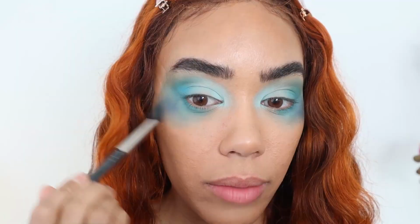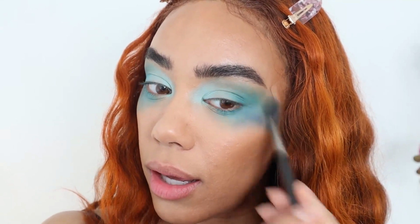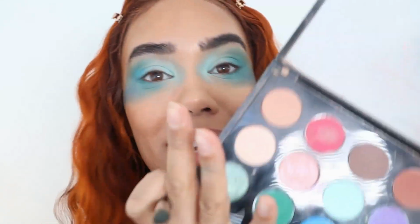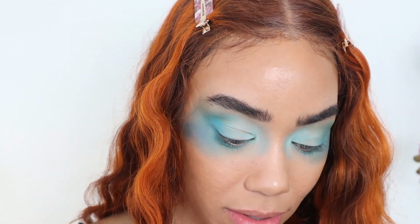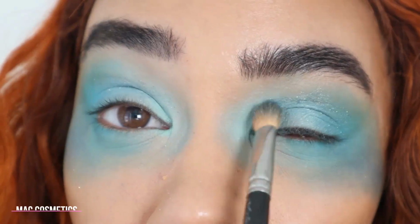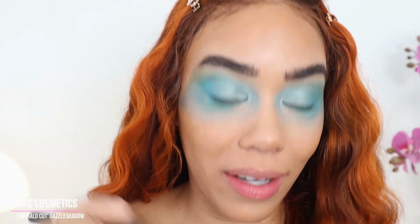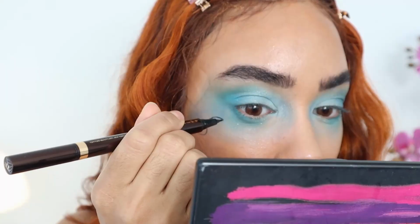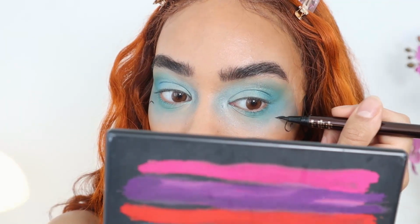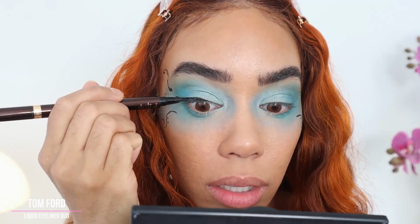Oh, it's so funny. And I'm just taking this fluffy brush once more and just kind of buffing this all out to soften it. I want to take this sparkly blue and I'm going to layer this on top of my lid. I'm going to use my eyeliner pen here and create a little design. I have eye tape on here, you guys, so if you're wondering what that is, I tried to snatch my face, so I don't know, we'll see if it's working.